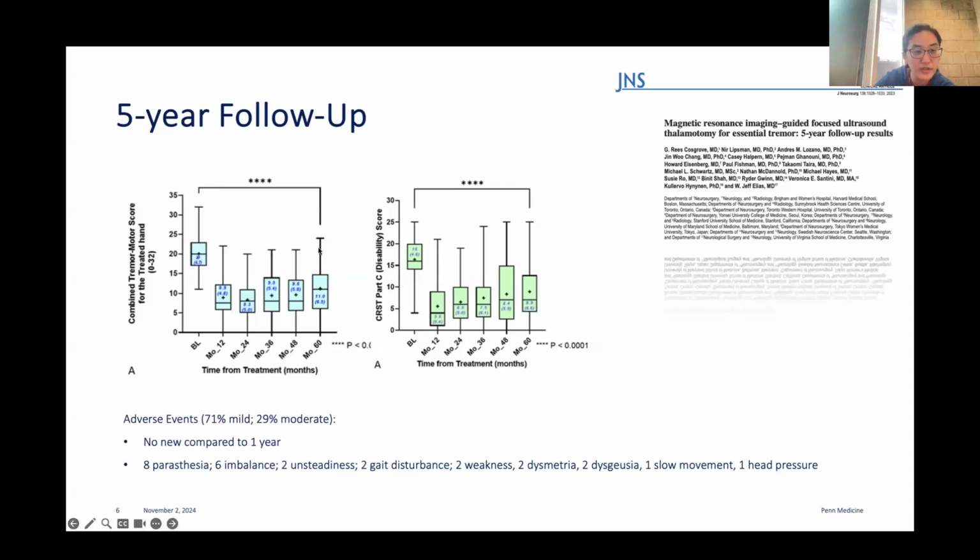So you can see here, if I direct your attention to the blue bar chart. So this is at baseline. So patients has a lot of tremor, and so this is 1 year, 2 year, 3 year, and up to 5 year. There is significant improvement in tremor. However, if you look closely, some patients did have some return of tremor, but that's minimal.